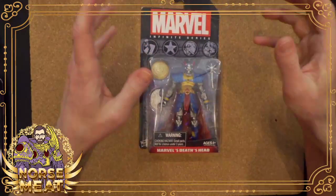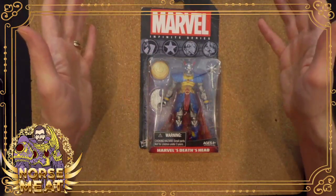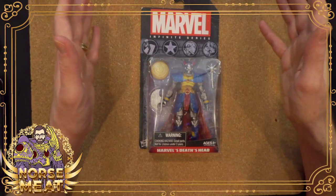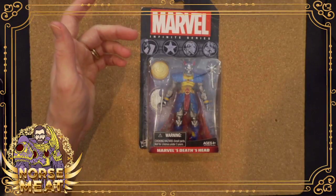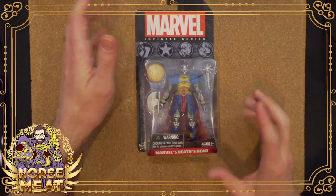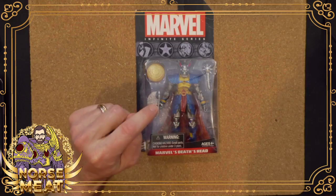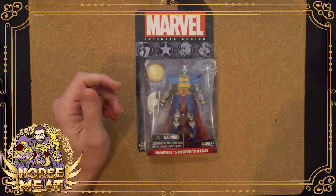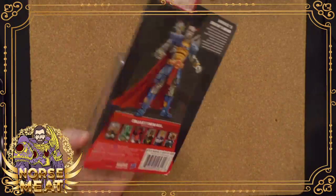And I have a recollection of reading something with Death's Head in it when I was much younger in Marvel Comics. And then I went and looked up a little bit more when this first came out, which was a while ago. Death's Head is really weird. It's a British thing. He's a bounty hunter from the future.